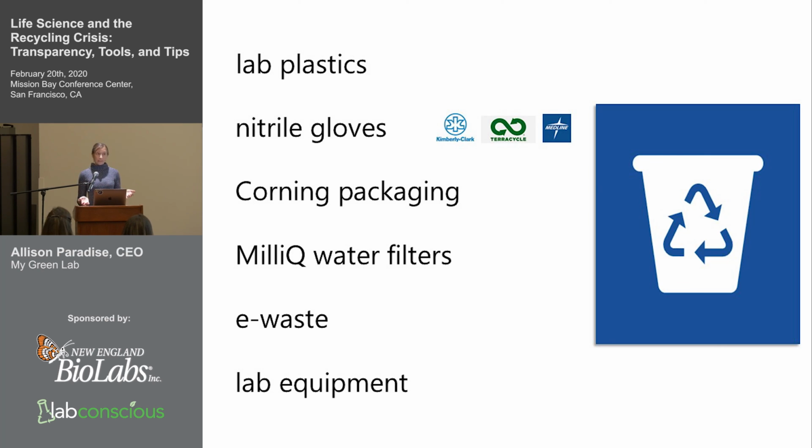Obviously, e-waste is something that should be recycled. And also lab equipment. This one often gets left off the list, but a lot of companies will take back equipment now and recycle it. So this is obviously not an exhaustive list. There are many things in the lab that can be recycled, but this is where the last thing we want to end up.